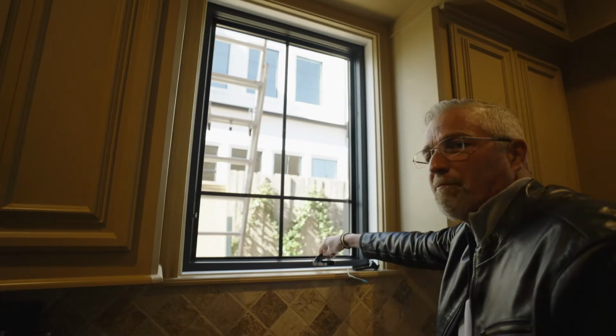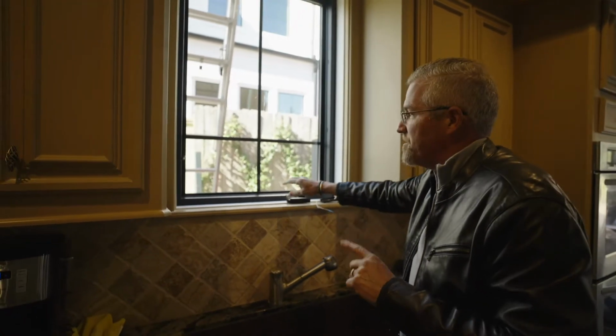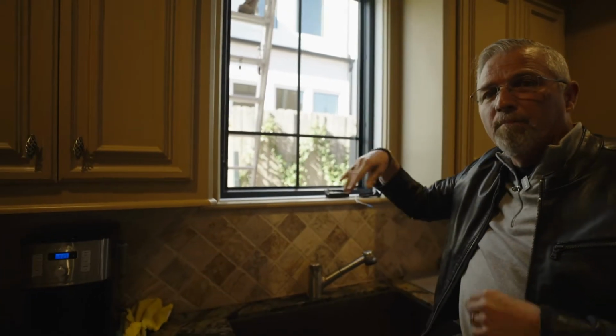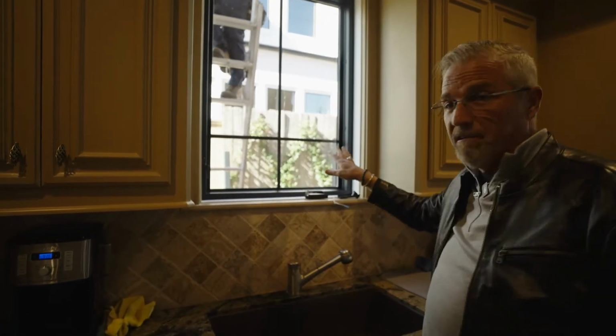So this window looks like all the other windows that don't open, but this one does operate. So from the street, you have a real nice, cool, clean, crisp, consistent look all the way across the house, but in the places where you want this to open, like bedrooms or a bathroom, for example, or right here over the kitchen sink, where you could possibly burn some cookies one day, you have ventilation, you're able to access that.